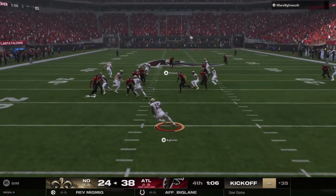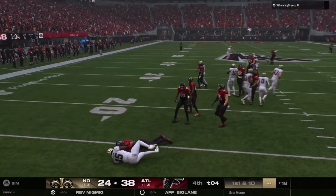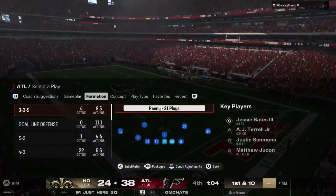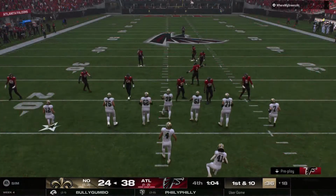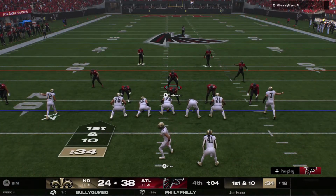This one's going to be a return from deep in the end zone. This isn't even going to make the 20. The coverage team gets to him. They'll get this drive started. 1st and 10.